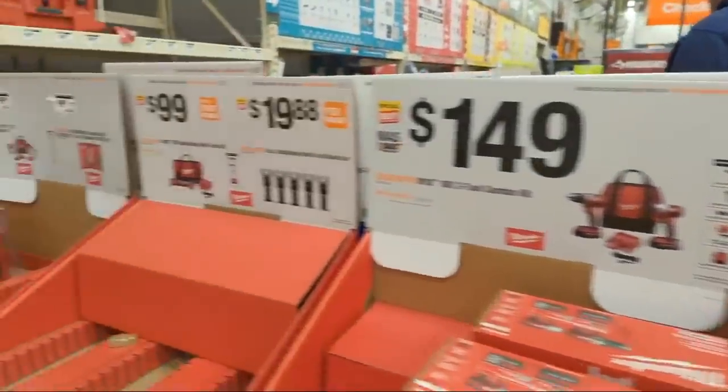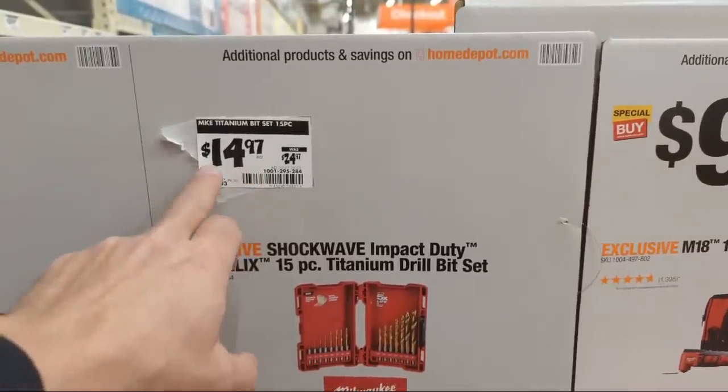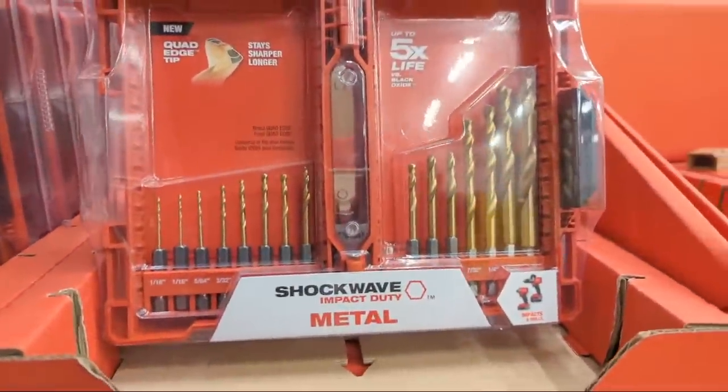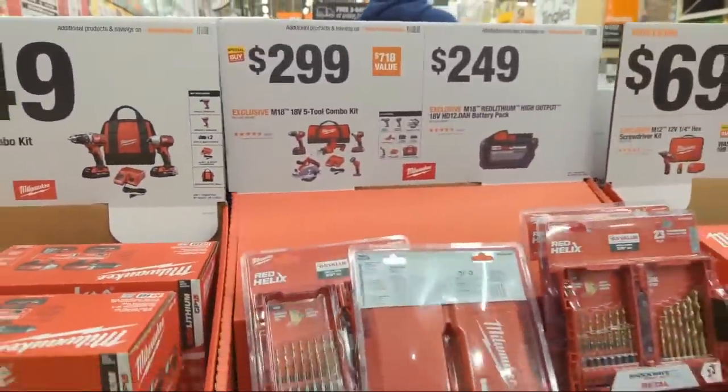Good value there. They have these smaller 15-piece bit sets. They've marked them down. Okay, so these are at $14.97 now. So if you need a value proposition, and these even have the doubles, go with that if you don't need all those bits.